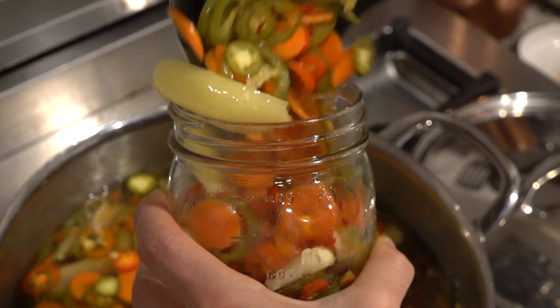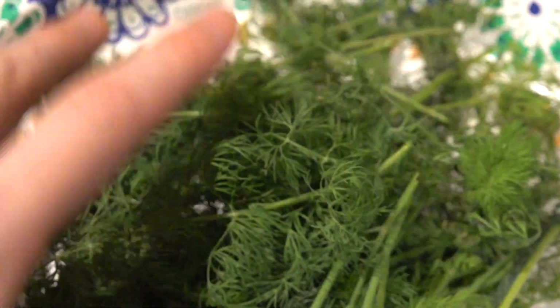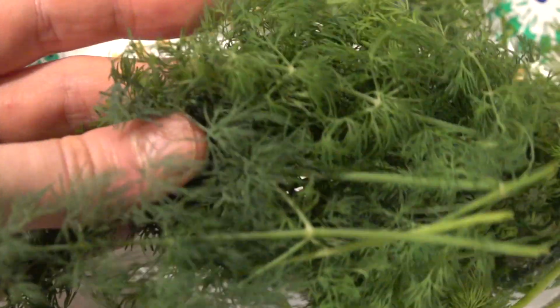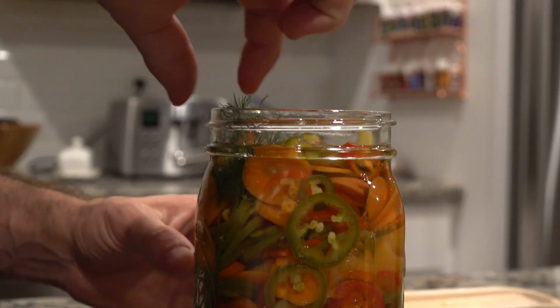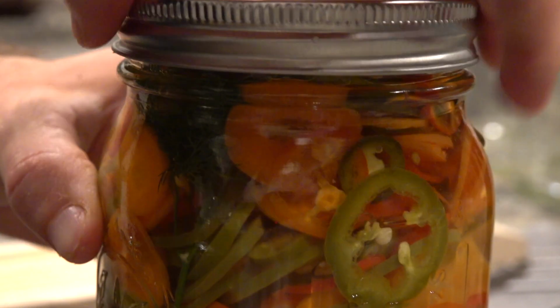I had also picked the last of my fresh dill from my indoor tower garden because we wanted to add that to the pickle mixture as well. And then that was it. You pretty much just put the tops on and pop them in the fridge.